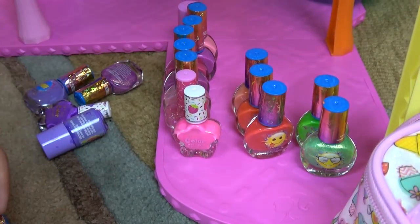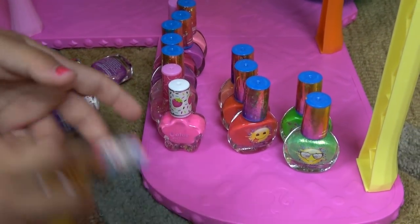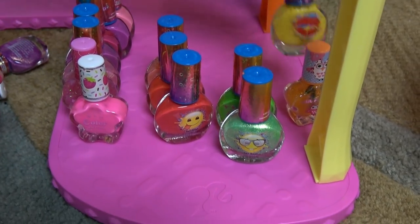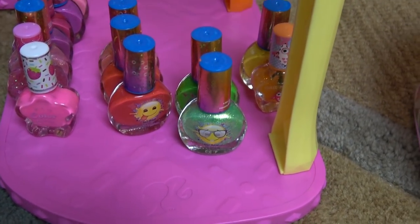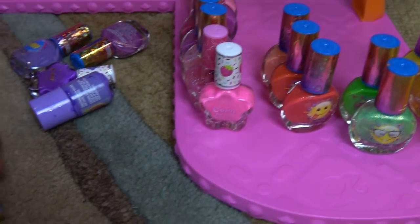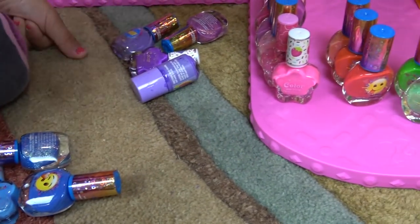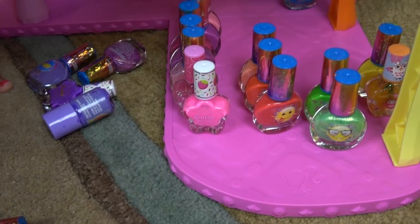Okay. Let's take these two. That is green. And now orange. Oh no, it's kind of yellow, right? Yeah. Yellow. What about blue? Oh, I like that icy dark blue. Let's put some over here.